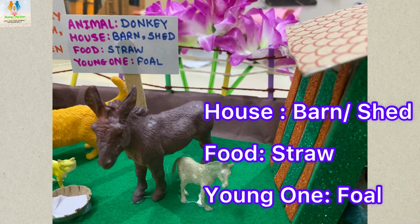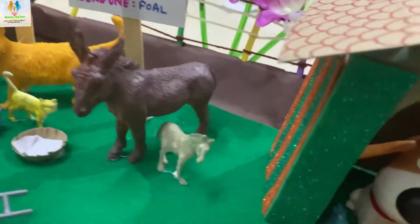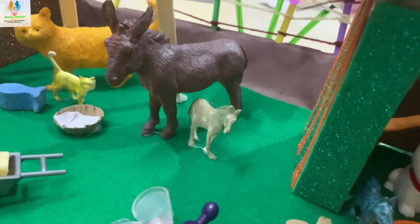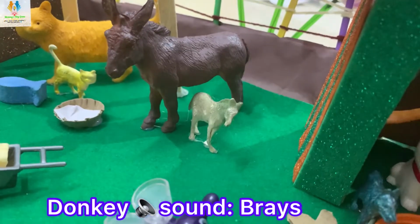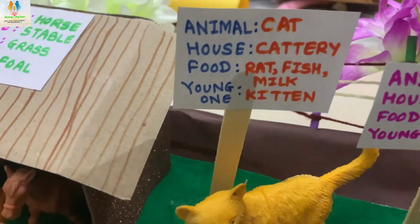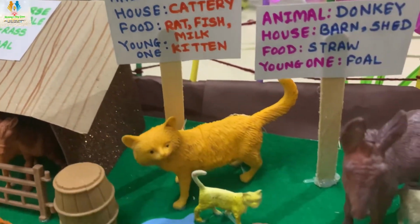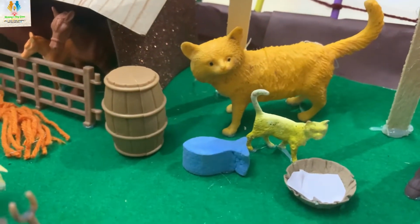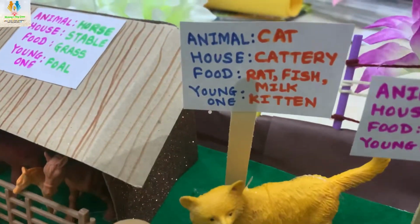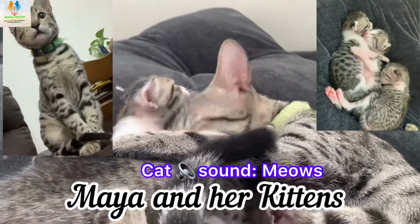Their house is called a barn or shed. They eat straw and the young one of the donkey is called a foal. Our next animal is cat. The house of a cat is called a cattery. The food a cat eats is fish, or they drink milk. The young one of a cat is called a kitten.